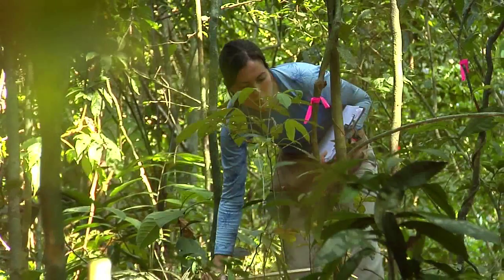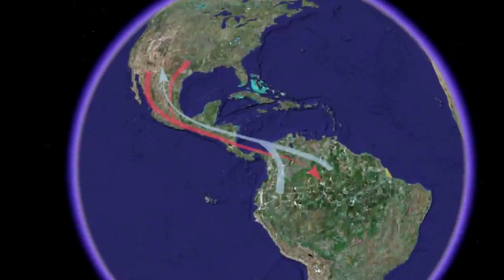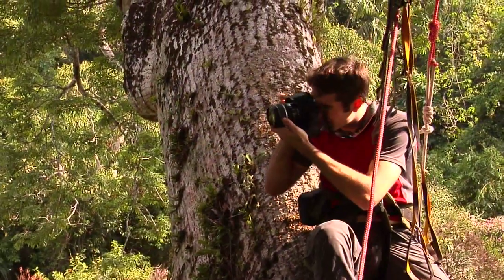And so it's this combination of scientific study, a unique location on the globe, and the dissemination of this knowledge that make Barro Colorado Island truly unique.